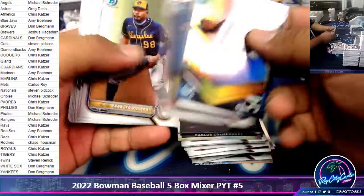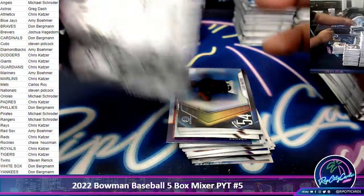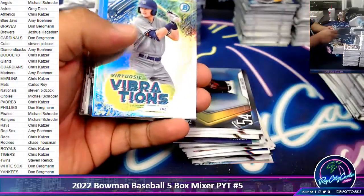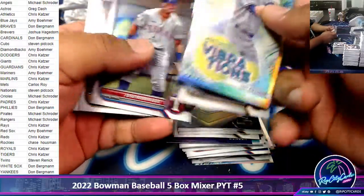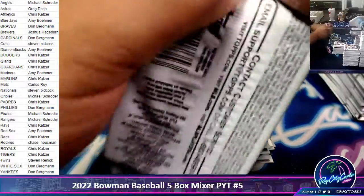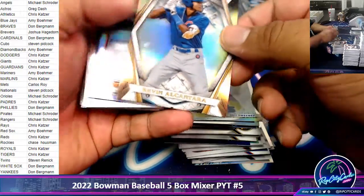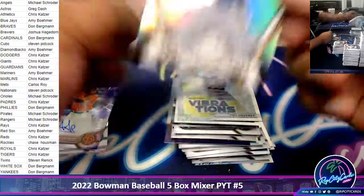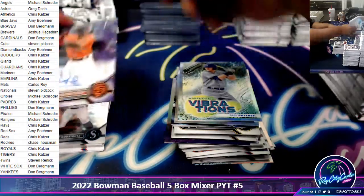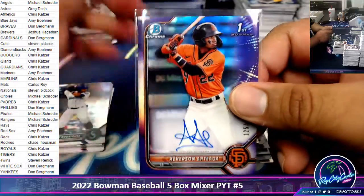Schroeder doing some damage with the Rangers. There can only be one Zion, and he plays in New Orleans. We have Alcantara Invicta for the Cubs. And we have Aversón Arteaga to 250 Giants autograph.